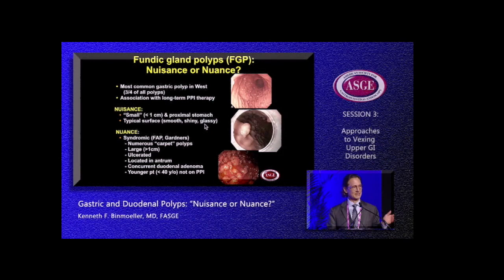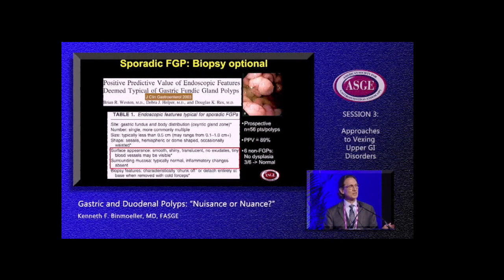But rarely, they may be a nuanced polyp if associated with a polyposis syndrome like FAP or Gardner syndrome. You may see numerous carpet-like polyps. They may be large. They may be ulcerated. They may be located in the antrum. There may be a concurrent duodenal adenoma. And in any younger patient who is not on PPIs, you need to think of the possibility of a syndromic fundic gland polyp. A biopsy of a sporadic fundic gland polyp is really optional.